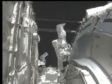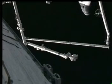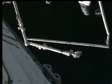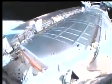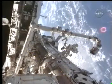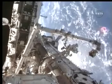While Fossum and Garan are working to prepare the Japanese science module for its unberthing from the payload bay, the station's robotic arm is being maneuvered and calibrated for its eventual grapple of the module later. Launch to activation cables, basically power cables that provided heating for the Japanese module while in Discovery's payload bay, have been disconnected and stowed, and other work is underway to remove contamination covers from the common berthing mechanism and the inspection of the sealing surface on the common berthing mechanism, basically the berthing port on Kibo that will be mated to the common berthing mechanism on the port side of Harmony.